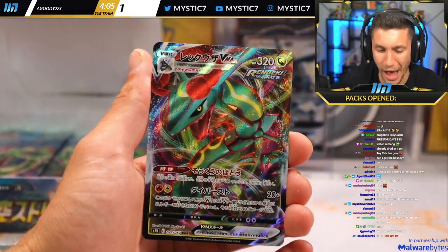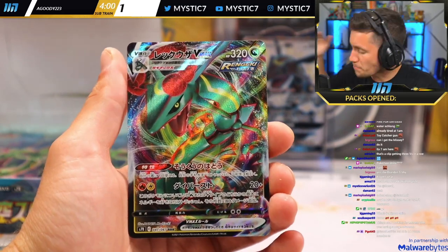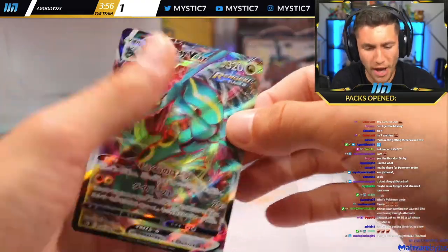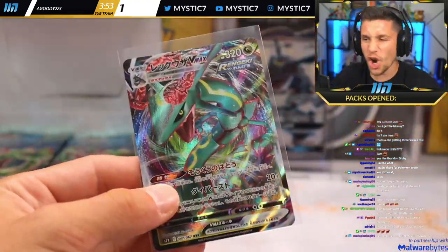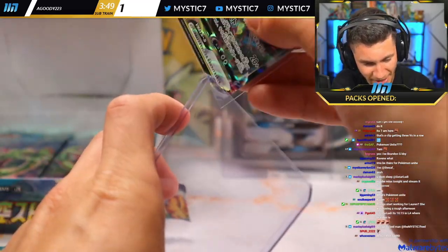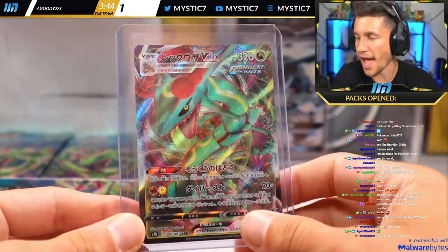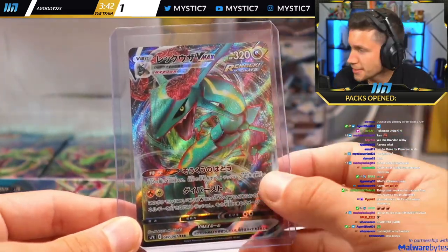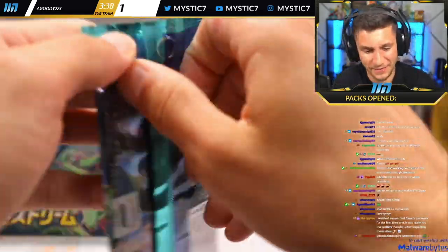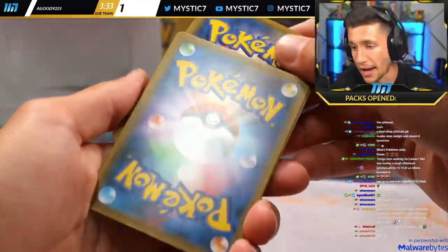Bam, it's Rayquaza VMAX. Hey, this box might be the box, chat. All I'm saying, we pull the Rayquaza V, we're getting the Rayquaza VMAX. This might be the box. Rayquaza VMAX for Ravens D. Let's go. Beautiful card. It's good, eh? That's a hit. Rayquaza VMAX. So good. Oh, I love that. That might be my favorite. Oh, just wait till we pull that secret rare Rayquaza. You're going to lose your mind. You know what I'm saying?